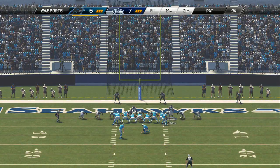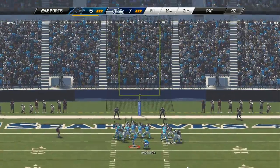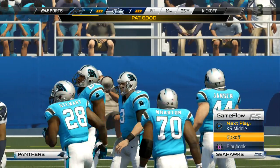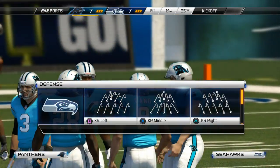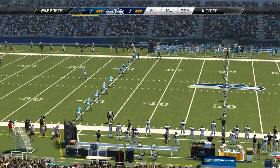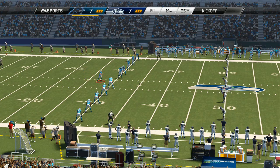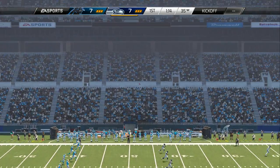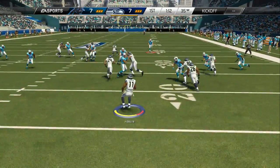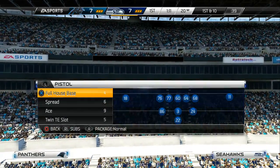The Panthers for the extra point. Inside of the uprights. The Seahawks are in shape now to return the kick. Percy Harvin gets the chance to return this kickoff. And he's met head on right there at the 20.